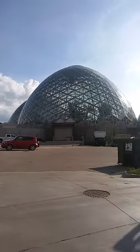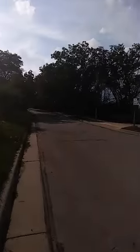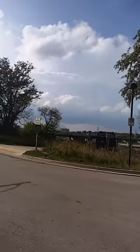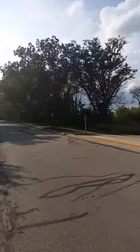This is nice. At night it looks nice. It does look nice. They got some nice things in Milwaukee. Yeah, they got nice things in Milwaukee. What the heck is down there? I swear, the bike lane. I wonder where that goes to. It goes somewhere, but let's go back to where it was at.